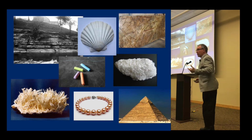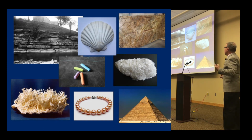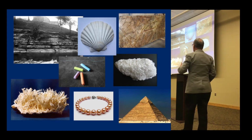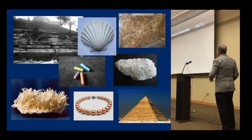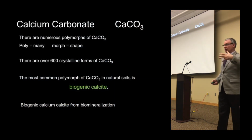Now this is interesting about calcium carbonate. This limestone here is calcium carbonate. This seashell is calcium carbonate. Marble is calcium carbonate. Calcite is calcium carbonate. Dolomitic limestone is calcium carbonate. Pearls are calcium carbonate. And aragonite is calcium carbonate. Okay, this is a series of chemicals that take on different forms, even though they have the identical chemistry. Their chemistry is calcium and carbonate. So all those that I just showed you had the same identical chemistry.